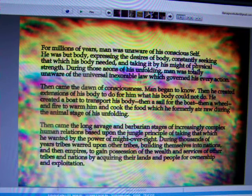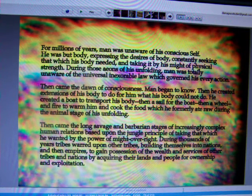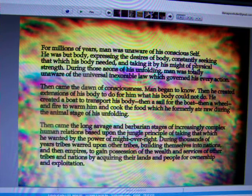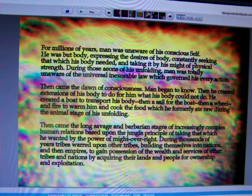Then came the long savage and barbarian stages of increasingly complex human relations, based upon the jungle principle of taking that which he wanted by the power of might over right. During thousands of years, tribes warred upon other tribes, building themselves into nations and then empires to gain possession of the wealth and services of other tribes and nations by acquiring their lands and people for ownership and exploitation.